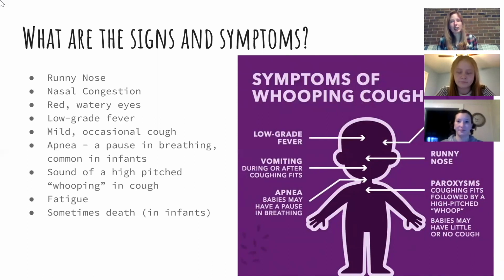This is a really dangerous thing for infants to catch because they are just so small and their immune system isn't quite developed yet. It also causes fatigue, and then also, once again, in infants, it can cause death if not treated properly and swiftly enough.